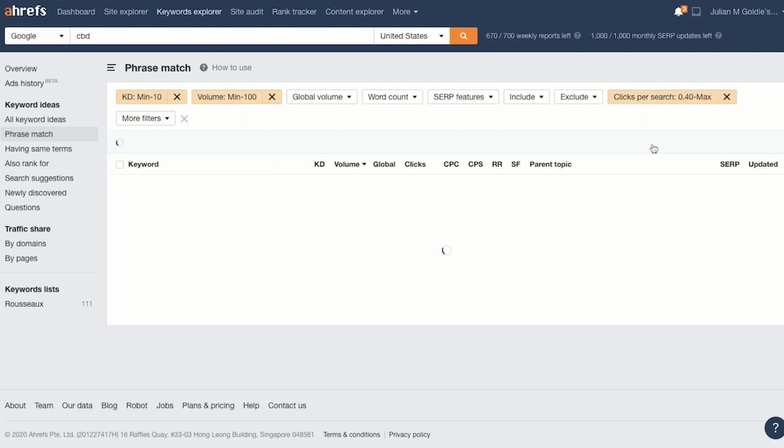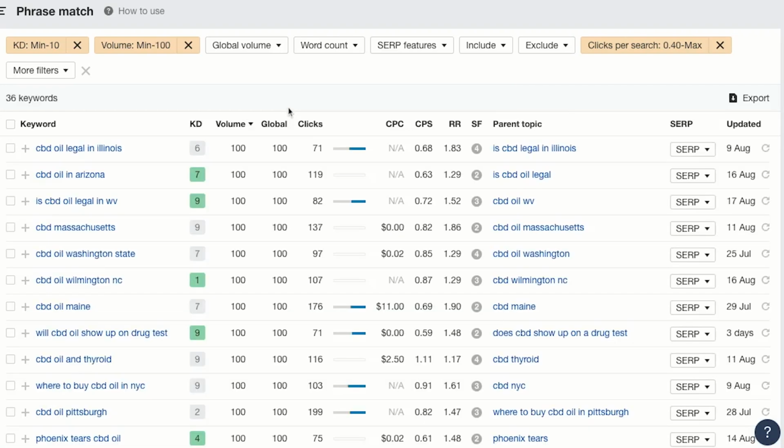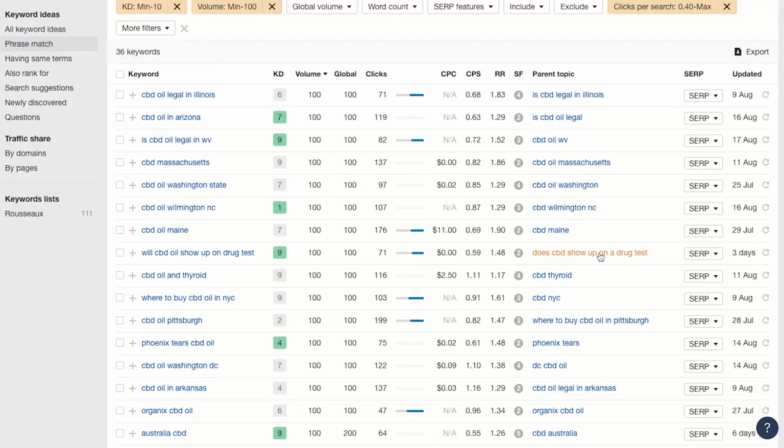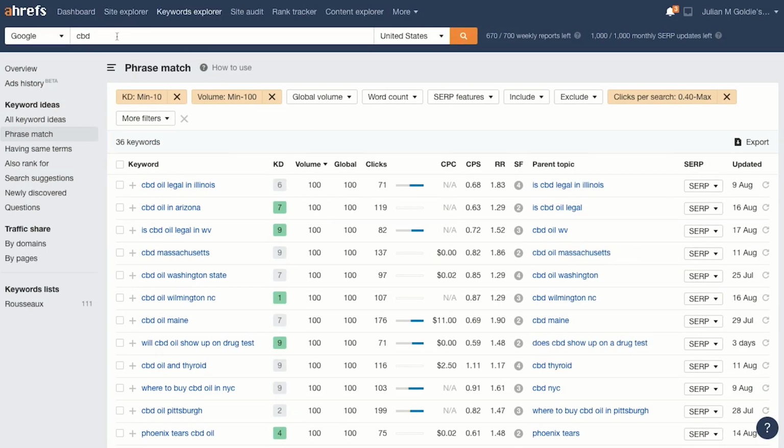So if we click on apply here, and once the results load, this will basically filter down low competition keywords that have a decent amount of volume per month and actually get a decent amount of clicks from Google too. So that only took a couple of minutes to do, but already you found a ton of keywords. Now, if you repeat that process for other variations of your main keyword, so for example with CBD, you could do cannabidiol or cannabis or whatever sort of keywords you're going after, then you're going to find tons of keywords that you can rank for.